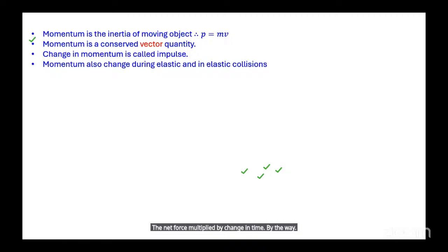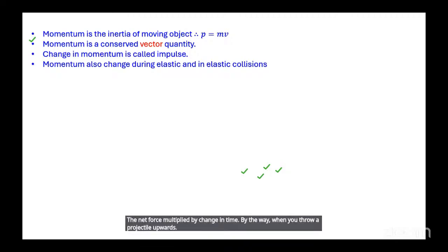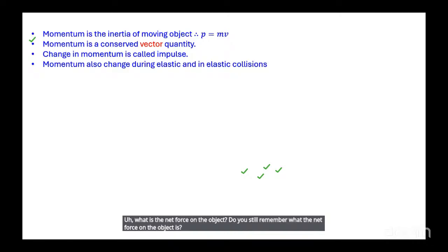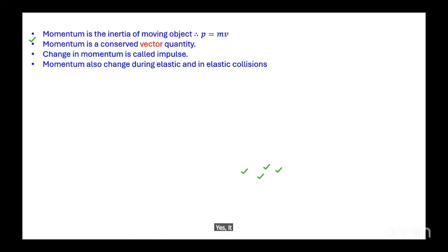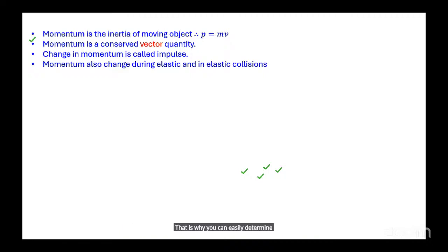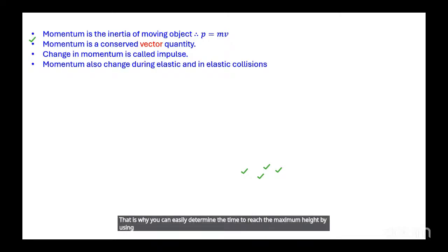By the way, when you throw a projectile upwards, what is the net force on the object? Do you still remember what the net force on the object is? Yes, it is the gravitational force. It's the only force. That is the net force. So if the impulse of a projectile changes, that will be equal to the net force multiplied by the time taken for that change. That is why you can easily determine the time to reach the maximum height by using change in momentum, because change in momentum equals F multiplied by delta T. We know what F is. We can easily determine delta T.